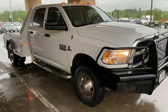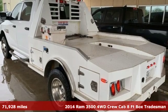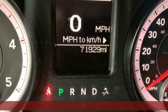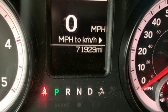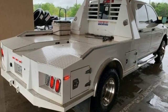Here's a 2014 Ram 3500. This 3500 was built for the jobs that demand more, tested for the days that make lesser trucks bow out, engineered for extremes. And get ready for an impressive combination of features.